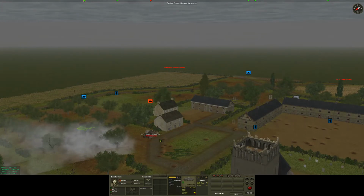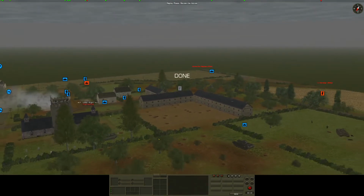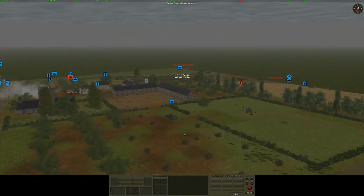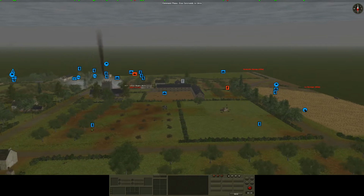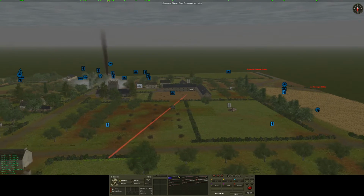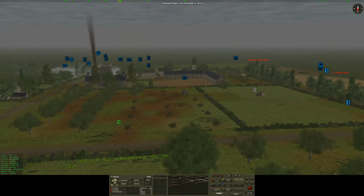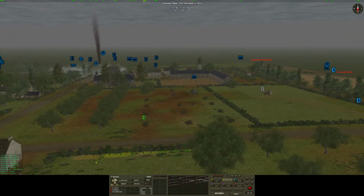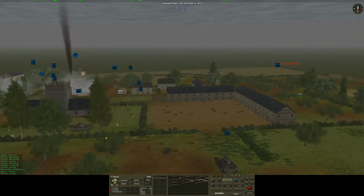There we go. Surely that's enough. That looked like a good hit on that. Yeah. Stops dead. They should bail now. Okay. Things are going well, but we need to secure the objective. Let's clear your target. I'm probably going to have to try and get you guys to push in across this field if you can. That may or may not take you too long.